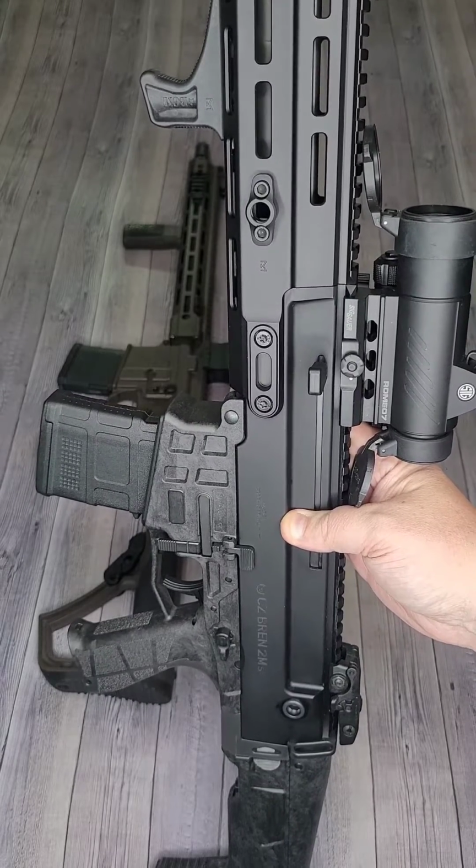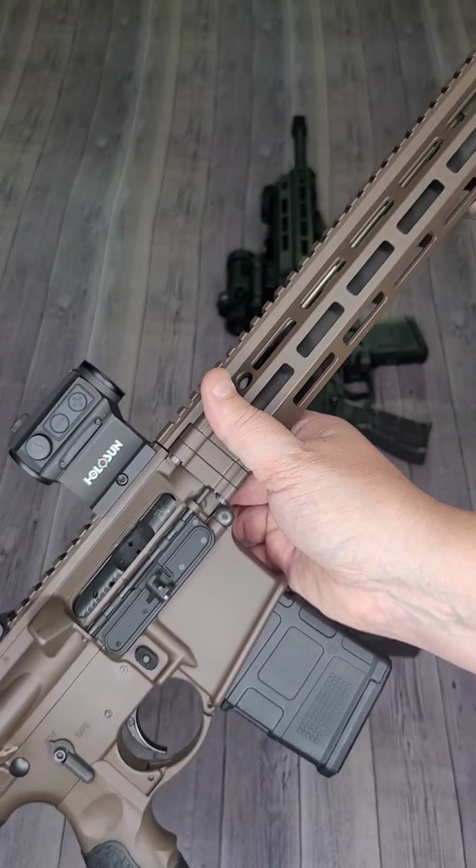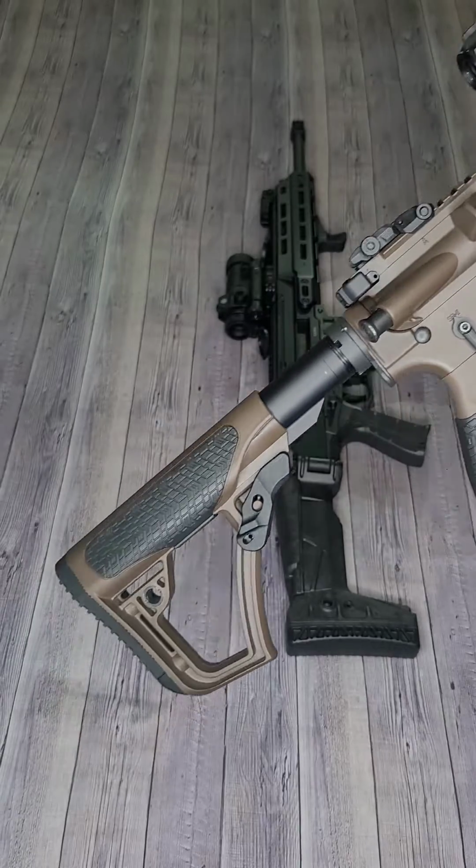Let's see the competition. And the competition is fierce today with the Defense DDM4V7, chambered in 5.56.